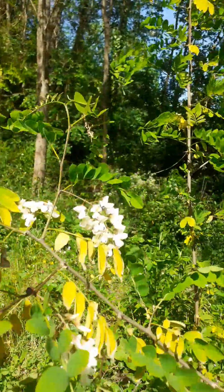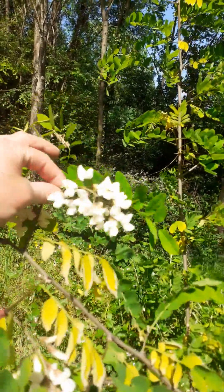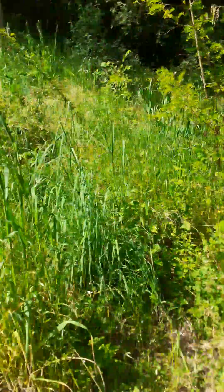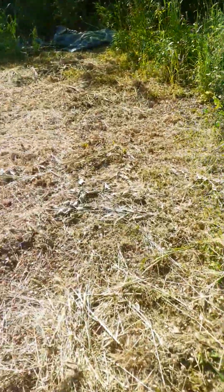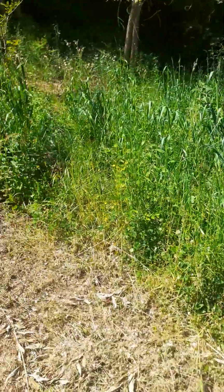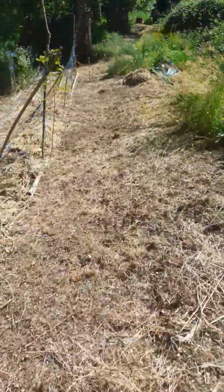So here's Robinia pseudoacacia, absolutely beautiful. Sadly, a little bit toxic. I've had enough cancer scares. I don't need something that is literally listed as carcinogenic. So what I need to do is I need to just carry on over here.